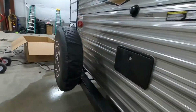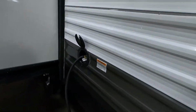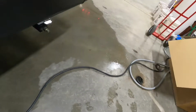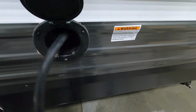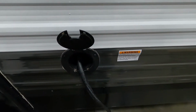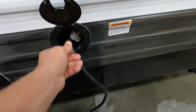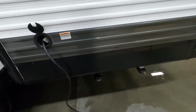Coming around again to your off-camp side toward the rear of the unit. This is a 30 amp power cord. Big long cord. It stores inside. Simply shove it back up in here when you're done. At the end of that 30 amp, should you need it, there's a 30 to 110 adapter if you need to plug in at home. Got our power hooked up.